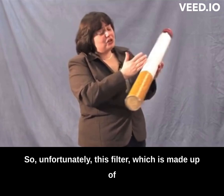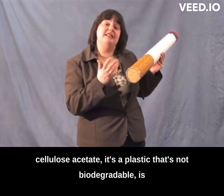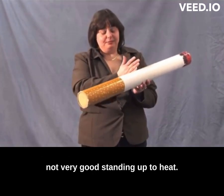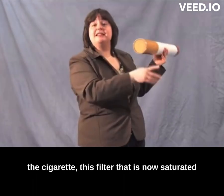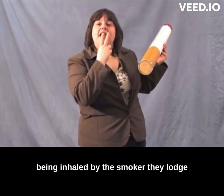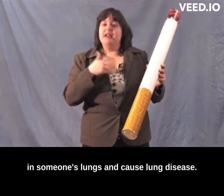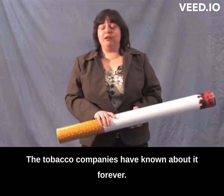Unfortunately, this filter, which is made up of cellulose acetate, a plastic that's not biodegradable, is not very good standing up to heat. And approximately 2/3 of the way down the cigarette, this filter that is now saturated with the tar starts to break apart. And those pieces of cellulose acetate are now being inhaled by the smoker. They lodge in someone's lungs and cause lung disease. It's called fallout. The tobacco companies have known about it forever.